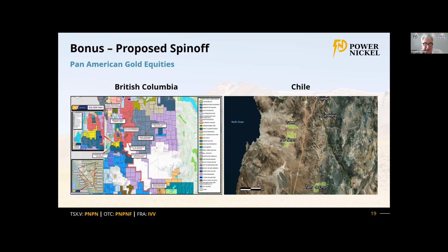So by spinning it out, we'll create value for our shareholders, but we'll also create a bit of a trap for the shorts because this is going initially into a private company, and they will not be able to replicate that with their fake moves. So this will be an interesting test.